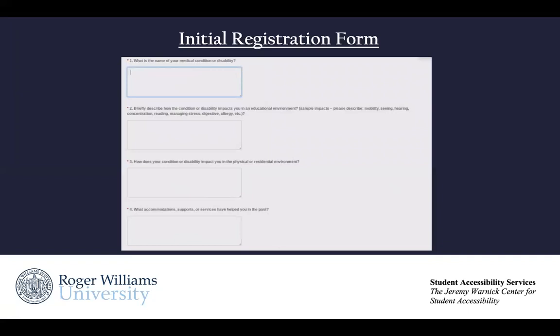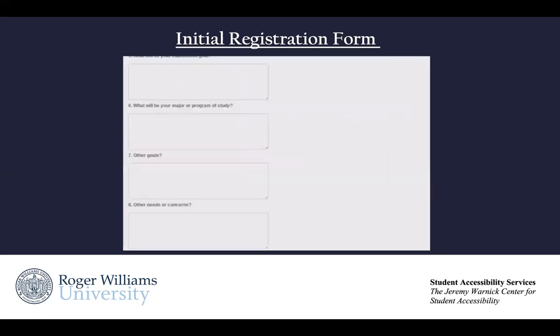There's a couple of intake questionnaires. So the first one is, what is the name of your medical condition or disability? Number 2 is briefly describe the condition or disability that impacts you in an educational environment. So sample impacts, please describe mobility, seeing, hearing, concentration, reading, managing stress, digestive, allergy, etc. Number 3 is, how does your condition or disability impact you in the physical or residential environment? Number 4 is, what accommodations, supports, or services have helped you in the past? It looks like number 5 got cut off, but what will be your educational goal is what it says. Number 6, what will be your major or program of study? Number 7, any other goals that you have? Or number 8, any other needs or concerns?